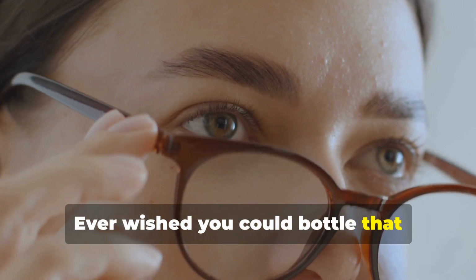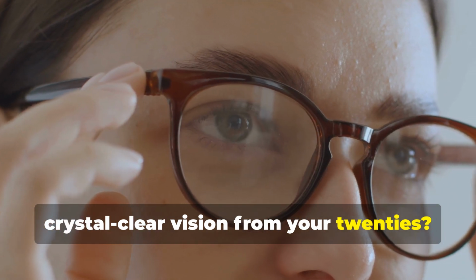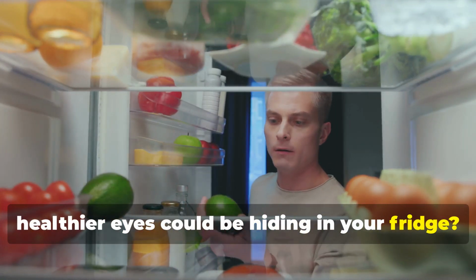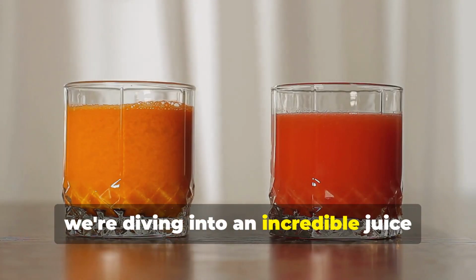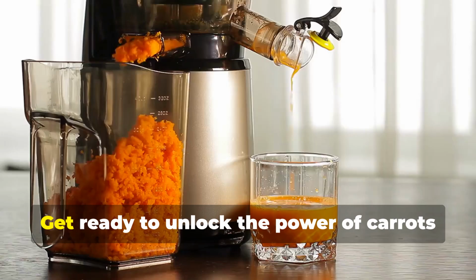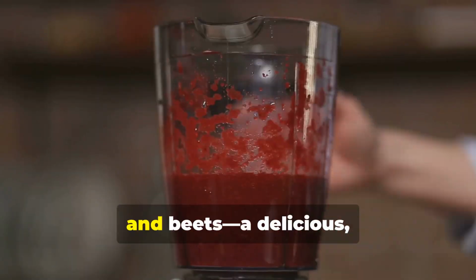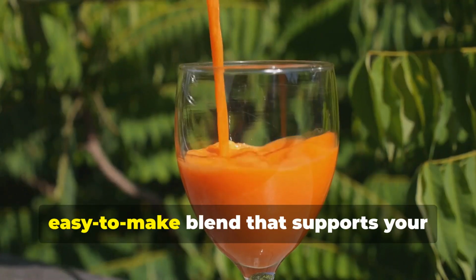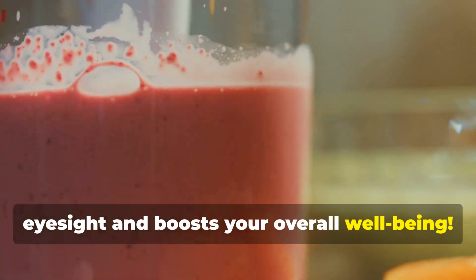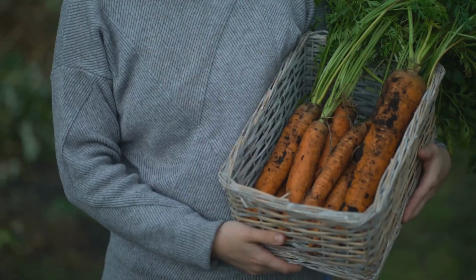Ever wished you could bottle that crystal clear vision from your 20s? What if I told you the secret to brighter, healthier eyes could be hiding in your fridge? Today, we're diving into an incredible juice recipe packed with nutrients for your precious peepers. Get ready to unlock the power of carrots and beets, a delicious, easy-to-make blend that supports your eyesight and boosts your overall well-being. Let's get juicing.